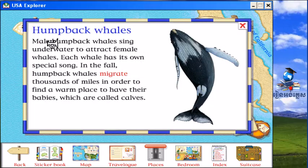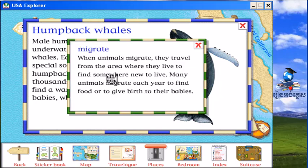Humpback whales. Male humpback whales sing underwater to attract female whales. Each whale has its own special song. In the fall, humpback whales migrate thousands of miles in order to find a warm place to have their babies, which are called calves.